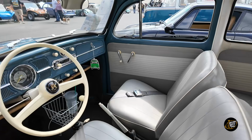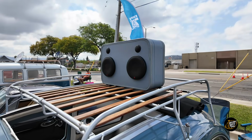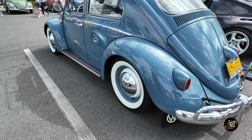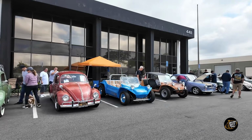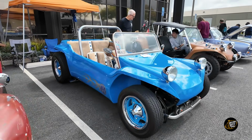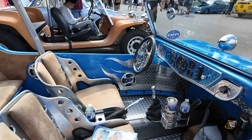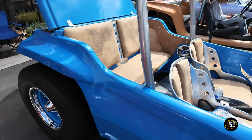Let's look at this guy inside. Very nice. Look what they did to this vintage piece of luggage. Made a speaker box out of it. That's pretty cool. And this one's got blinds in it. Very nice. Let's go look at this dune buggy right here. Very nice. Check out these aluminum seat buckets. Very nice custom work. And the diamond plate inside. Very cool.